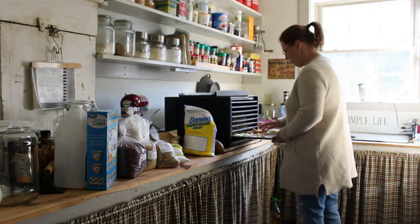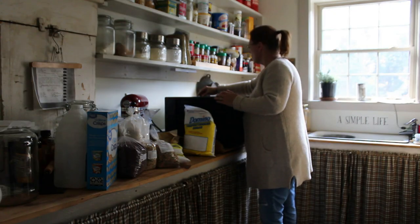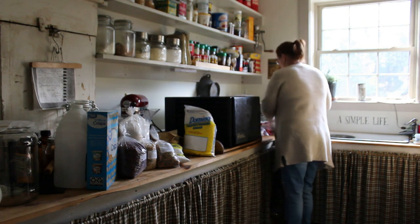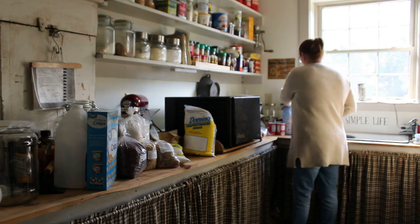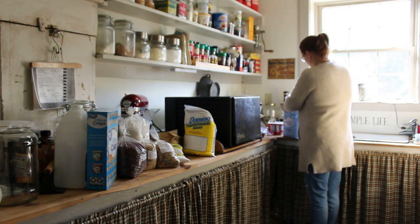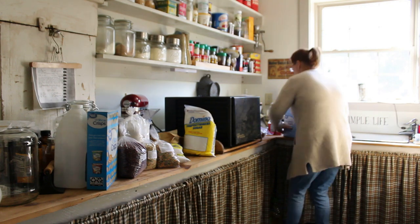I've been doing a lot of dehydrating. These are some pears and apples that I'm doing just merely for decoration. I love to decorate with dried fruits, like on a tree or anything like that. I've also been doing some herbs and some vegetables. I like to do different vegetables. We've done a lot of cabbage this year, which is great in soups.